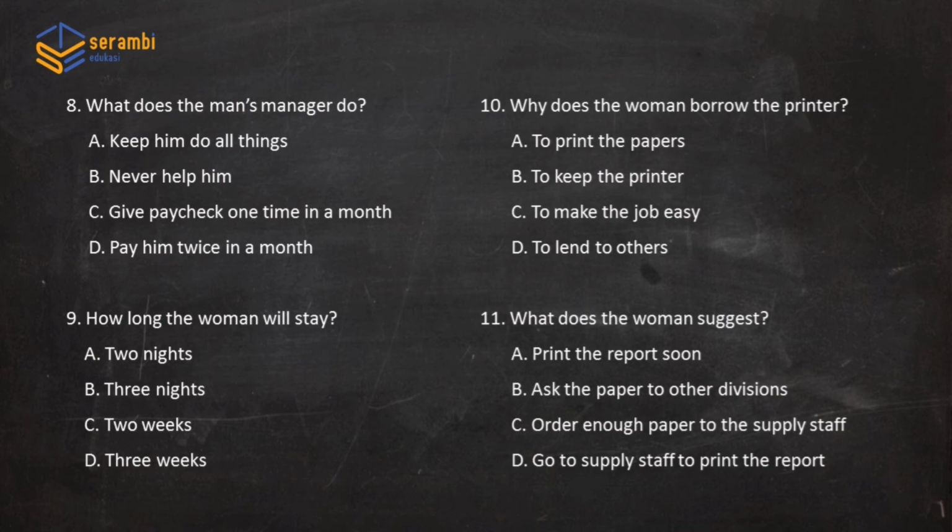Number 11. I think we need more paper to print these reports. I thought the supply staff had ordered enough paper for all of us. Yes, but some divisions apparently used more than they should.